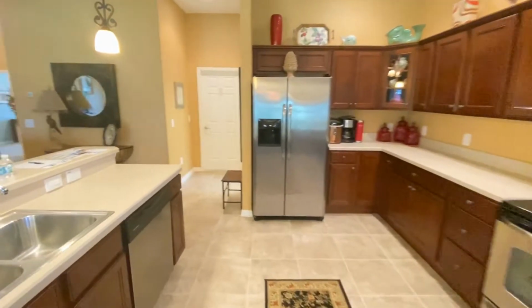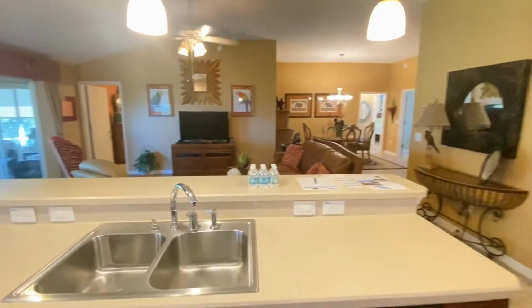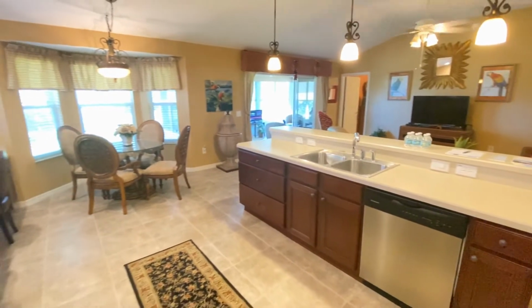There are ceramic tile floors in the main living area, plus carpet in the bedrooms and the den. The kitchen has been stretched to include a spacious island, a large desk area, and a seating nook with bay windows.